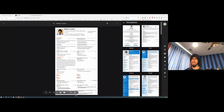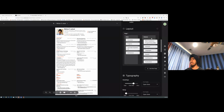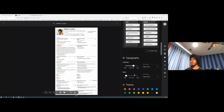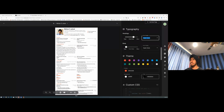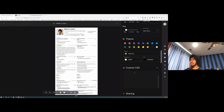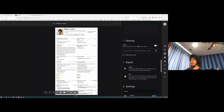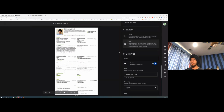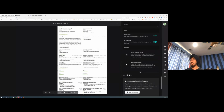And not only are there a bunch of different templates, but you can change everything that you want about the templates. You can change the layout of the template. Do you want to switch your work experience here and bring your interests over to the side? Do you want to add new pages? Do you want to change the font? Any one of the Google fonts you can change your fonts to. You can change the color theme, like if you want it to be green. You can add custom CSS if you want, which, if you know something about CSS, is how websites change their formatting. You can share and get a link to your actual resume on here. You can export it as JSON or PDF, and you can set themes for the actual website itself. And it's really, really convenient to use.